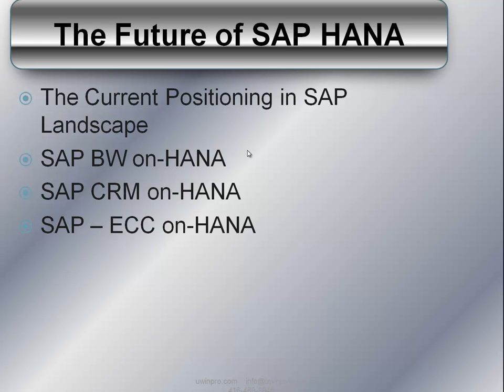As of now, SAP BW is on HANA. That means BW servers, or business intelligence servers, are running on HANA in BI 7.3, and CRM servers are also running on HANA. In future, all the SAP systems will be running on HANA. So there are going to be a lot of changes happening in the SAP environment.